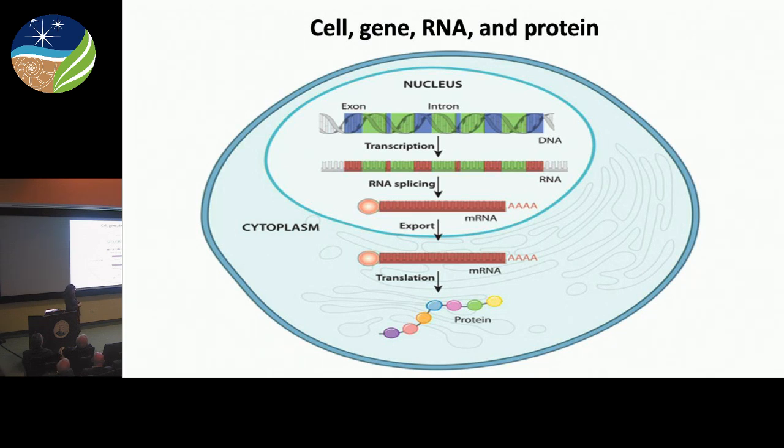So what I need to introduce to you is the following. Very simple. For our body to function, we have different cells, and the cells are not all the same. I mean, we have heart cells that are different from our lung cells. The reason they're not the same, even though they have the same DNA, is that the DNA is actually making different RNA.